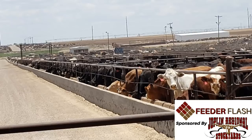Almost as big as the big week, the week prior there. But market was sharply higher, $5 to $8 higher, with live prices from 135 to 140 on fat steers and heifers. Weighted average on live steers was 138.13. That was up about $5 compared to the previous week.